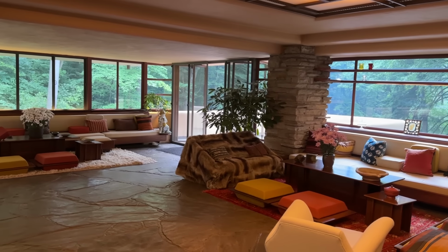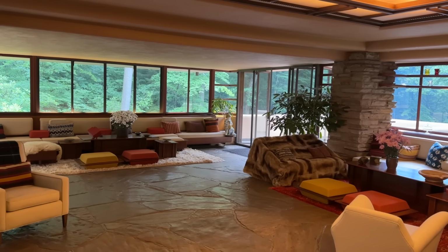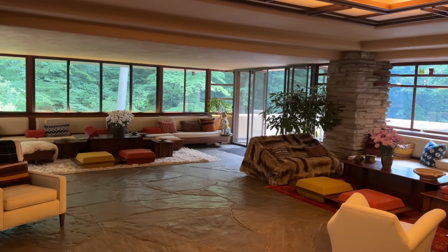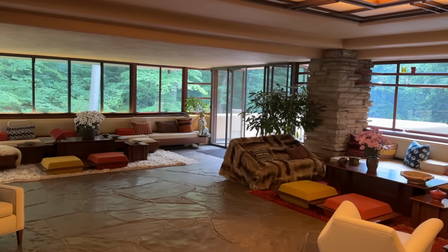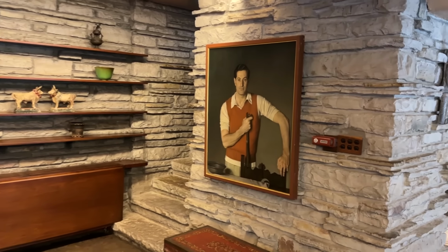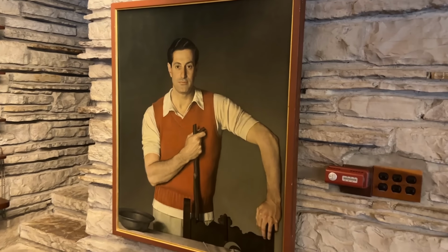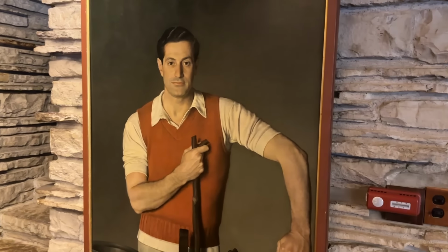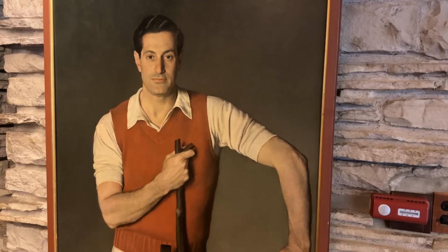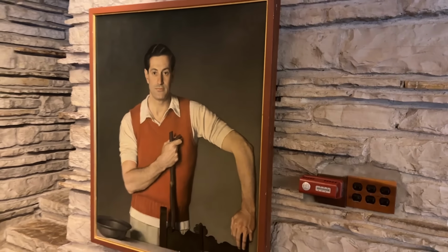I think that Wright is sort of manipulating us through his design to want to go and look at nature or be outside. Wow. And before we go, who's this gentleman? Oh, of course. This is Edgar Kaufmann Sr. Oh, senior. I would have guessed junior. What a handsome man. Oh, I agree. This was painted around the time that Fallingwater was commissioned and constructed. Really? Okay, now before we do, we are going to get back outside for the famous view.